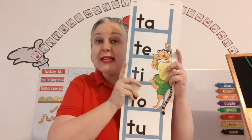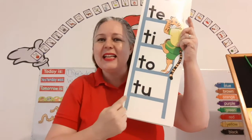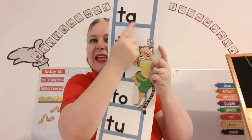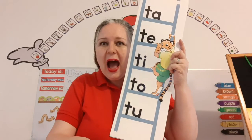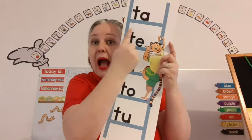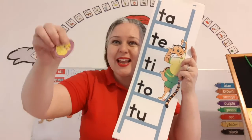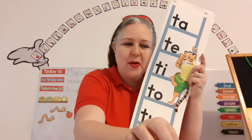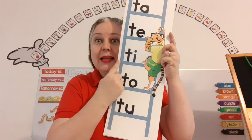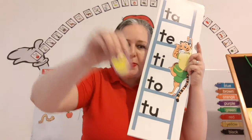We have Tony Tiger. Ta, ta, ta, ta. Ta, ta, ta, ta, ta, ta. Ah, okay, very good. Now I'm going to point to one. Are you ready? Ta! You helped me find another chick. Pew, pew, pew. Okay, I'm going to point to another one. Ta! Here's another chick. Pew, pew, pew.